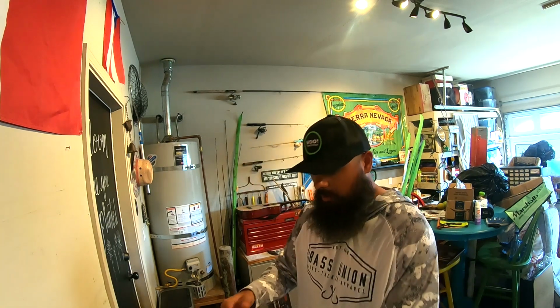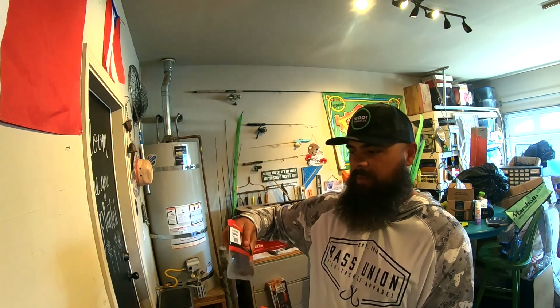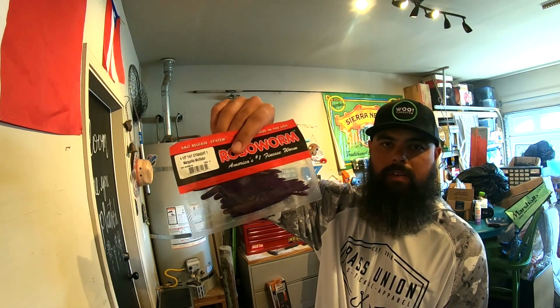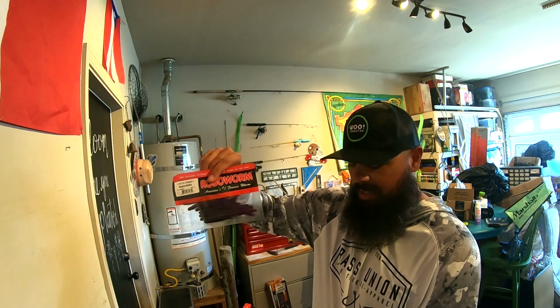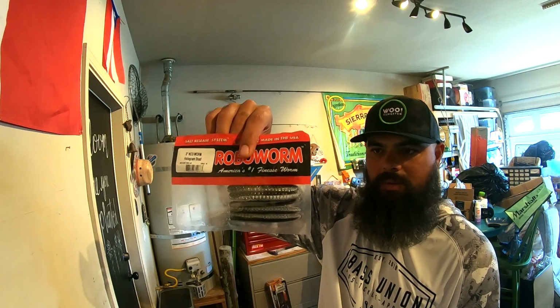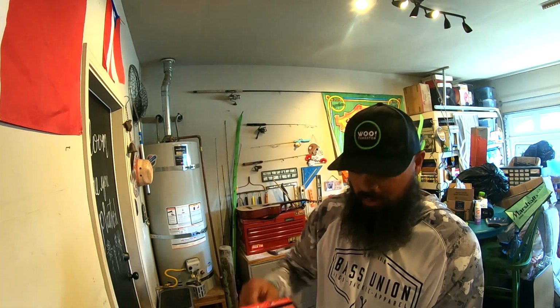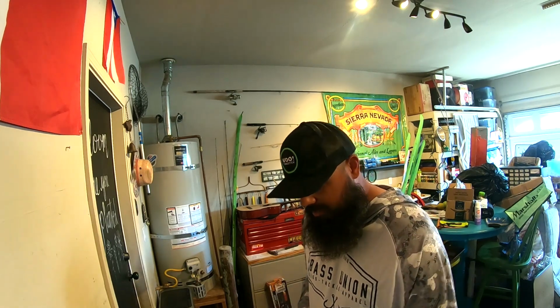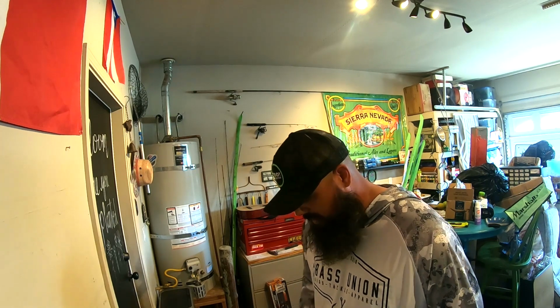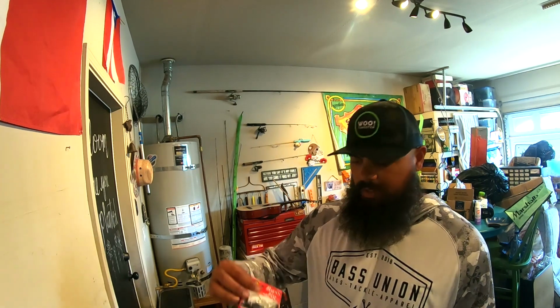Two different Robo Worms. We got the straight worm, solid. Definitely going to use this with the drop shot, and then the hologram shad. Got some Ned heads that I want to throw these on. I think that should probably get bit as the bite's slowing down a little bit. You gotta really keep the bait in front of the fish's face.